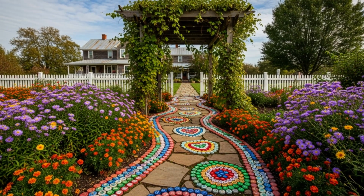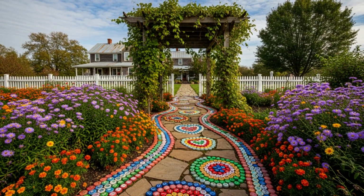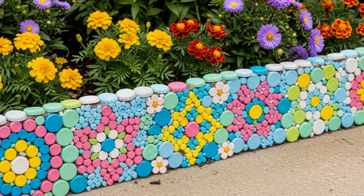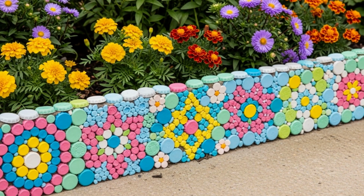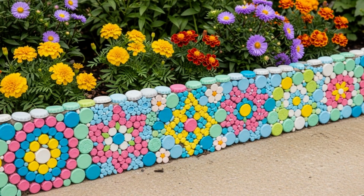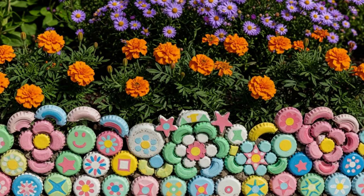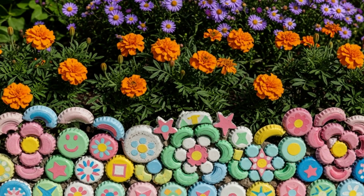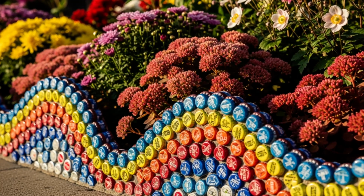In tiny yards, these borders shine as a thrifty solution, affordable, durable, and filled with charm. On farmhouse patios or near rustic fences, they create a nostalgic feel, as if the garden itself were stitched together with patches of color. Children delight in tracing the patterns, their small fingers running across the caps, while adults admire the ingenuity, how something so insignificant could create such delight.